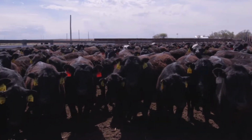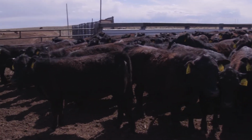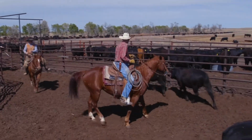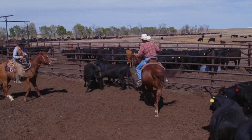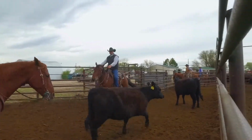Noble retained ownership of a group of calves last fall as a test of how his improvement plan was working. 60% Certified Angus Beef brand acceptance with 0 selects confirms it's working just fine. I'm Bob Cervera.